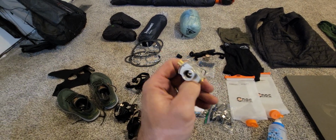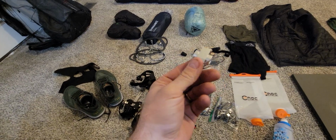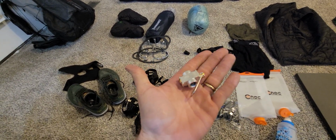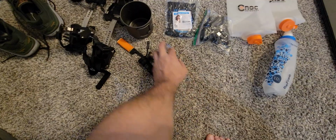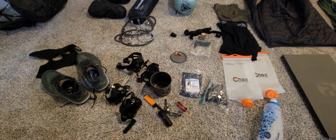This is called a flip fuel. This is the knockoff version of it, but it's for marrying half-empty fuel cans together. So this is a cool little lightweight device you can use to save space in your pack on multiple fuel cans and cost of buying new fuel cans. Because a lot of the time, people will leave half-empty fuel cans in hiker boxes.